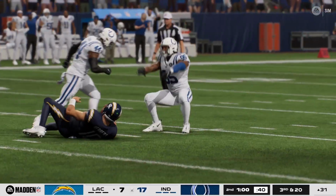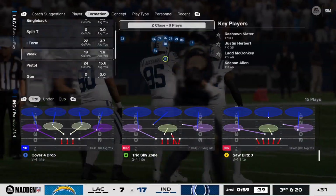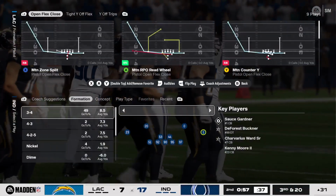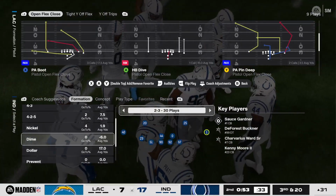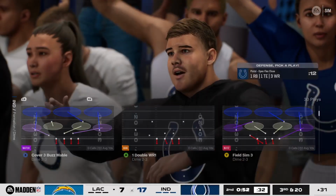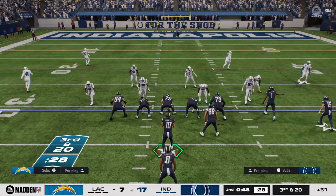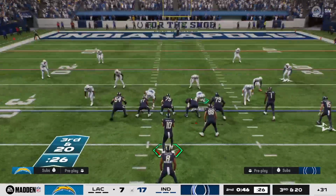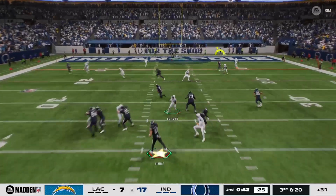Under pressure, and he'll go down. Sacked back at the 31. And a Tommy Adebawore busting through to get him for a loss of 6. This offense continues to shoot themselves in the foot. And here, another sack. All game long, we've seen missed assignments, which have led to turnovers, sacks. This group has not played well at all here in the first half.